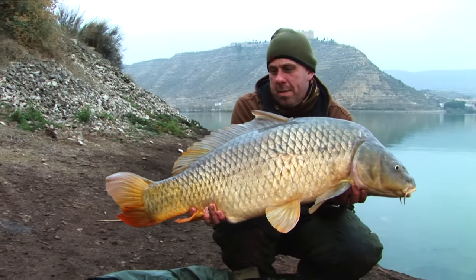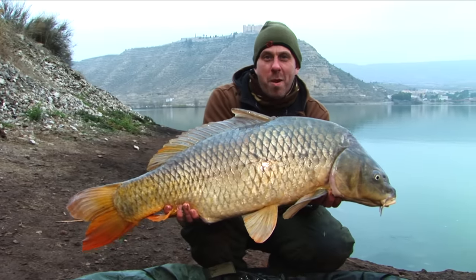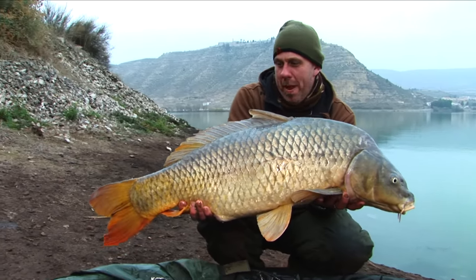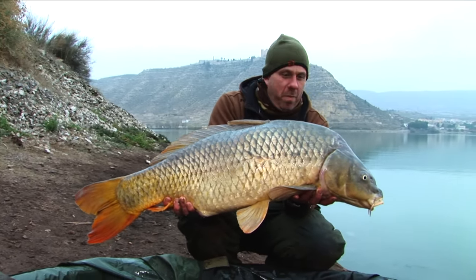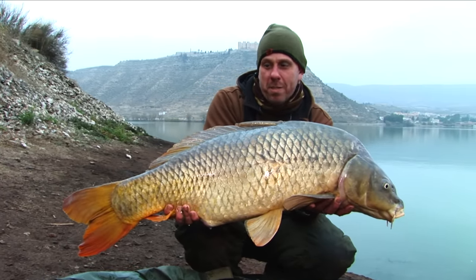Well, there you go. It's number 4 for the team for the day. 31 pound, proper gnarly looking river carp. Looks like it's seen a bit of action, been battered around a few times this one, but still a nice fish to catch. And a river carp PB for me, so get a few photos of her, get her back. Still time for one or two more for the team, yeah? Great.